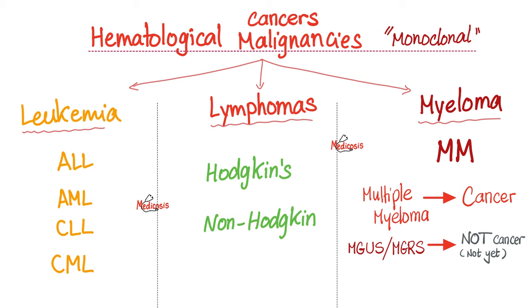Multiple myeloma is a true cancer. It fulfills the criteria for cancer. However, MGUS and MGRS, monoclonal gammopathy of undetermined significance, and monoclonal gammopathy of renal significance, have not yet fulfilled the criteria of cancer. So that means that MGRS is nothing to worry about. Nope. The reason why a brand new renal category was created is to tell you, pay attention, this is not insignificant anymore. This can damage the patient's kidney. It has renal significance, not undetermined significance.